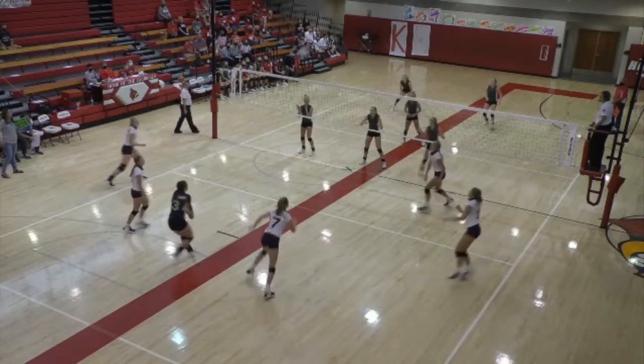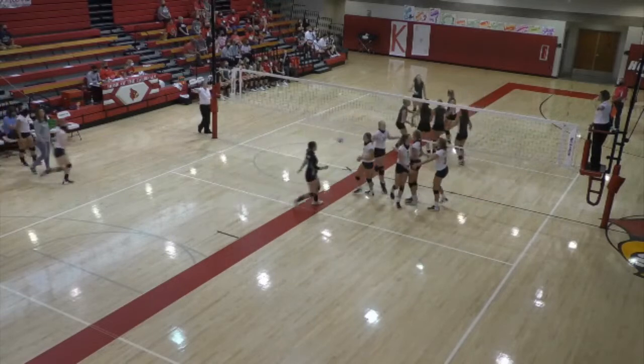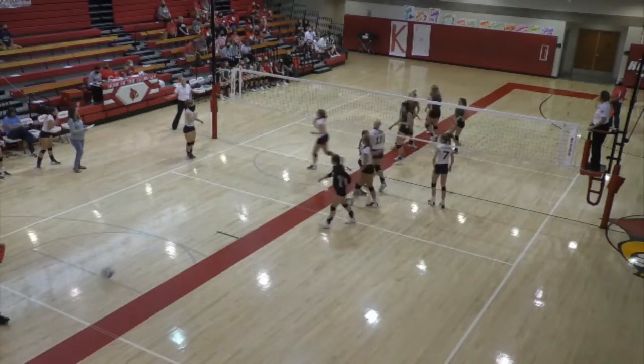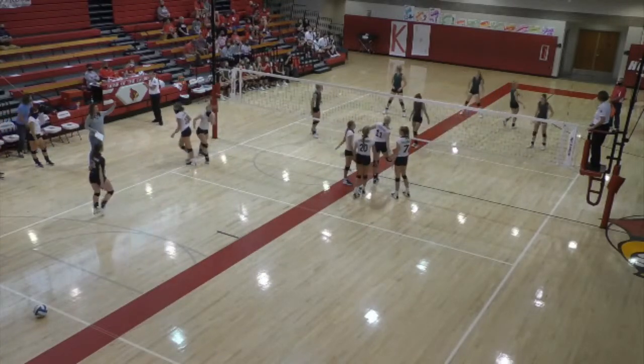So it comes across. Storms gets a nice pass to Skipper. Skipper gets it to Babcock. Babcock gets it and puts it down. So the Panthers get the point. Need to get on a roll here. They trail by 6, 12-6.